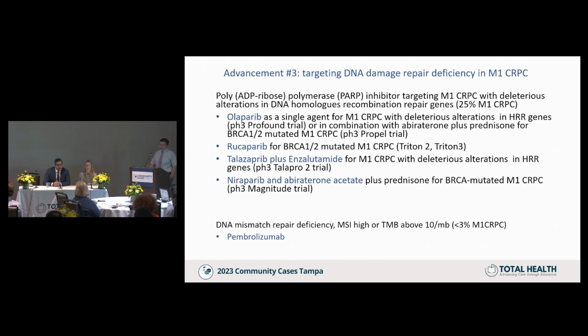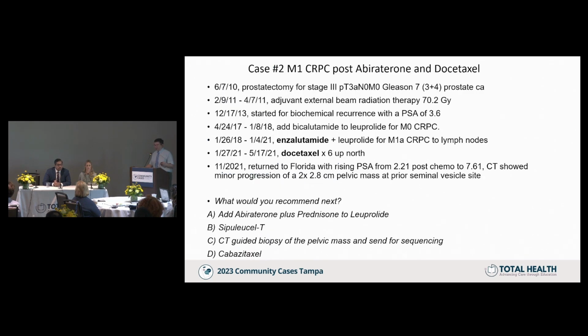So the key is really to do the testing. If you don't do the testing, if you don't know they have the mutation, then you will lose the opportunity to offer these patients these drugs. For less than 3% of M1 CRPC, they carry mismatch repair deficiency, and anti-PD-1 therapy with pembrolizumab does have the indication for that. So I'll go to actually the third case.